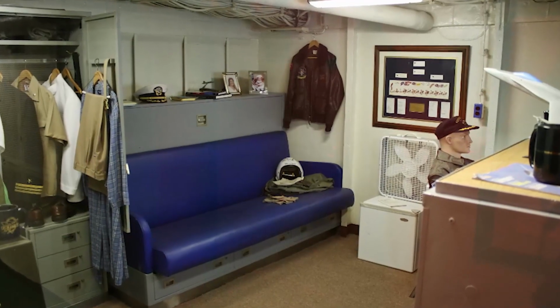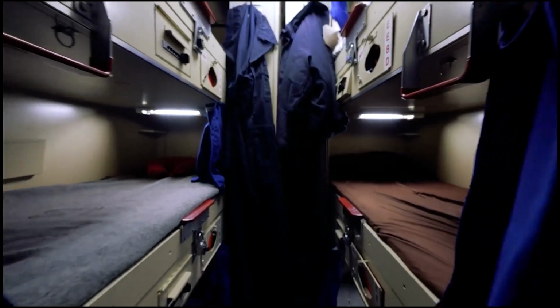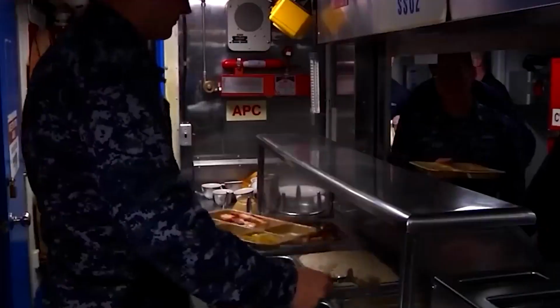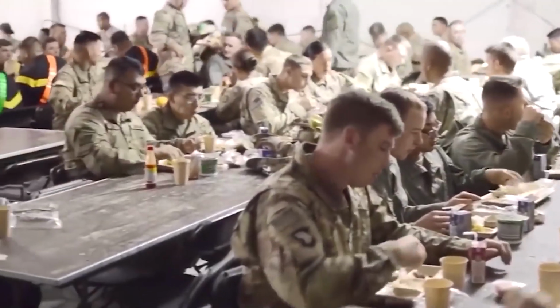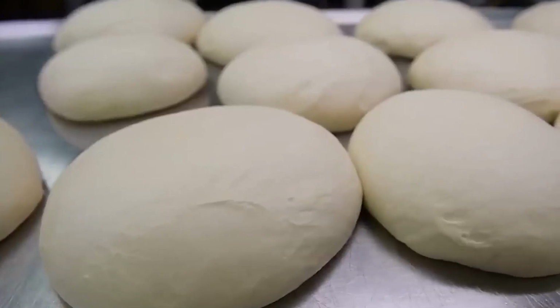The living quarters on an Ohio-class submarine are designed to be efficient. Crew members sleep in small bunk rooms, sometimes called coffin racks, because of their tight size. Space is limited on board, and everyone must adjust to the constraints of submarine life. Meals play a crucial role in keeping morale high in this confined environment. Submarine cooks are highly skilled and prepare meals that nourish and comfort the crew. Despite the limited space, crew members often consider the mess the top dining facility in the military.